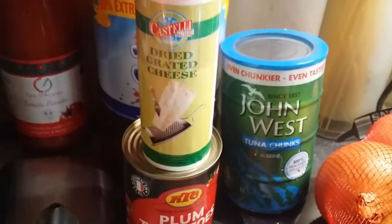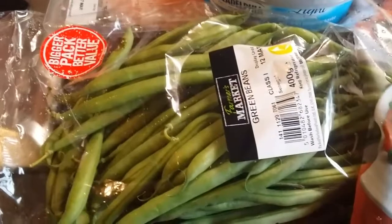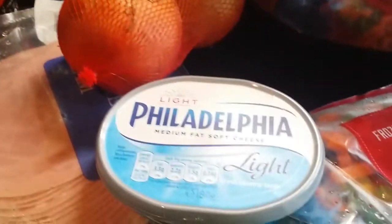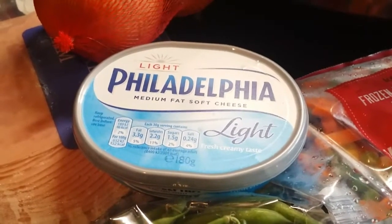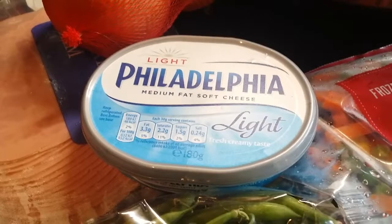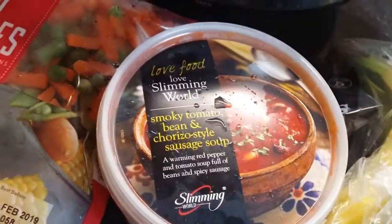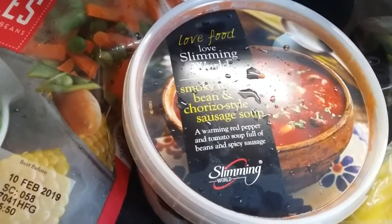Tuna, some grated cheese for if I do a tagliatelle this week, some tomatoes for breakfast tomorrow, ham for bait. Got some of these green beans to go with my tea tonight. I'll show you what I'm making in a second. Onions, and the Philadelphia Light, that's lovely if you put it in a jacket potato instead of putting butter in, mash it up, and it's really, really tasty. I like doing that. Some frozen mixed vegetables, and then I had this week, smoky tomato bean and chorizo style sausage soup. It's absolutely gorgeous. I love it. So I've got myself another one.